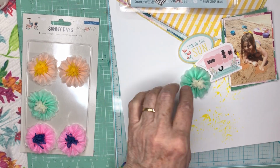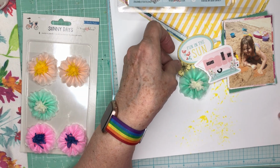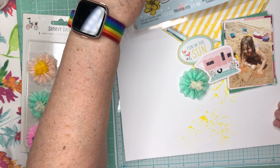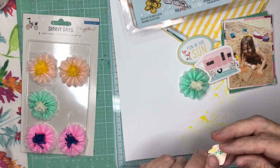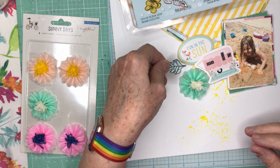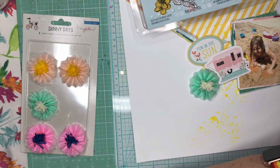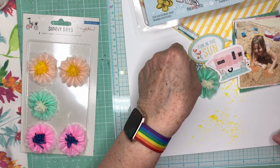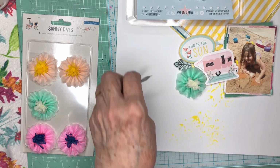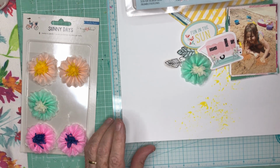I may just use it. I'll start it right there, and then I'm just gonna do a leaf here. And what I did, I stamped the leaves and flowers from some of the same papers, just from scraps from the same papers. Let me take the end off of that so that I can do it this way. And then I'm going to do another leaf kind of that way.